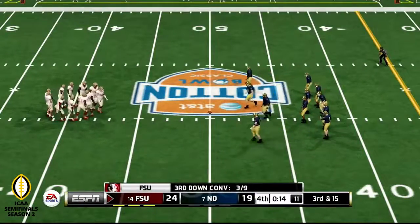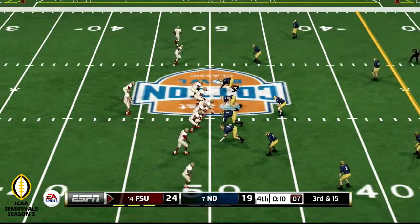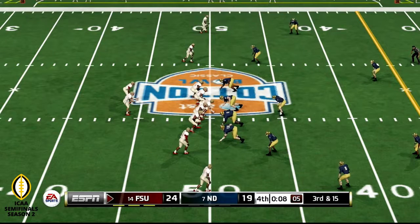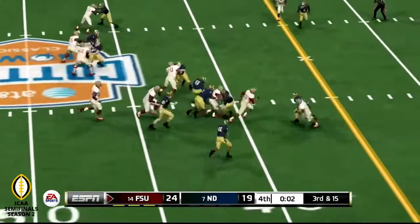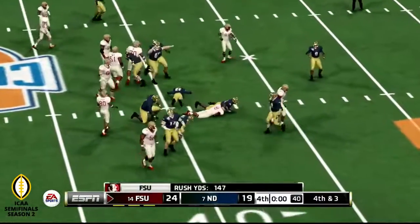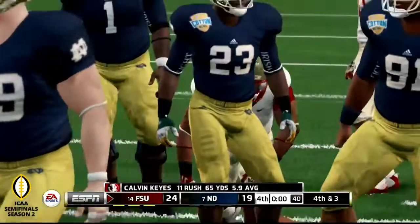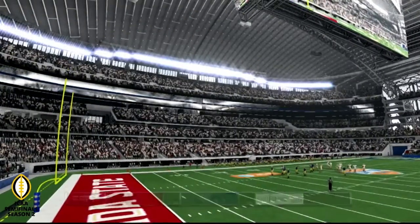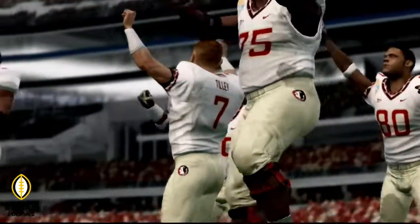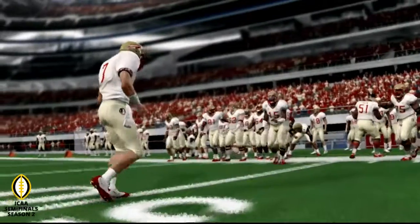Third down, and they need to get it down to the 35. Gets out to around the 38. We had a fight to the finish here today. 24-19, Seminole.